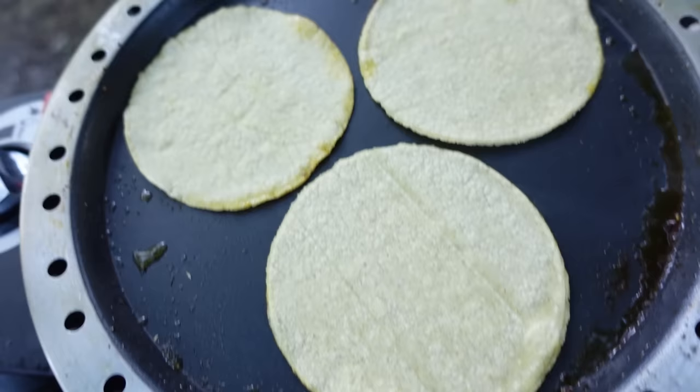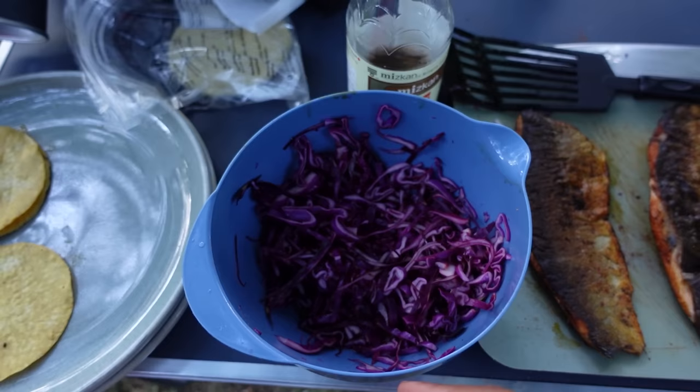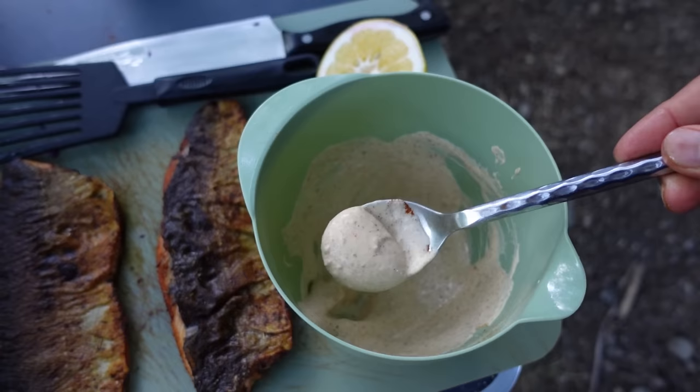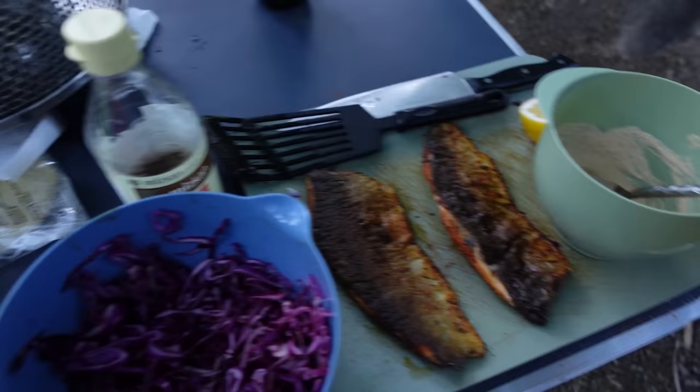We got the tortillas going. This has vinegar, lemon juice, salt and pepper, and a little chili. And this is just the crema. This is sour cream, hot sauce, and some chili flakes. That's it. Pretty simple. Oh, maybe add a little lemon juice. That's it. We'll just construct these.